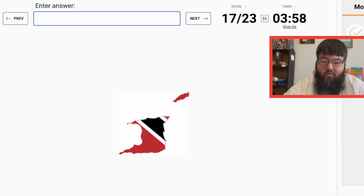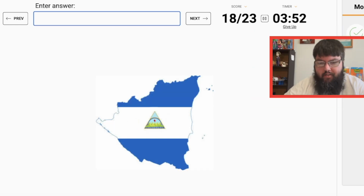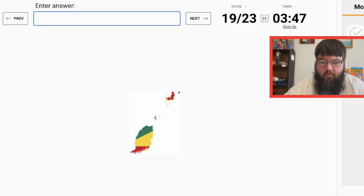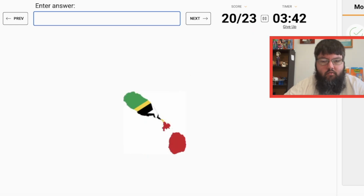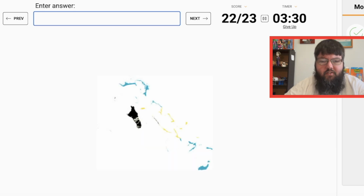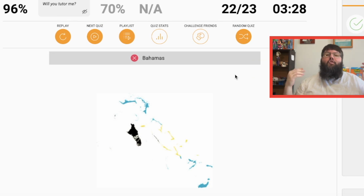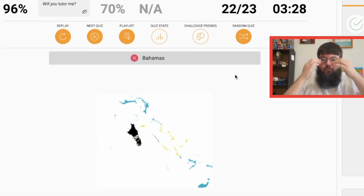All right. Oh, my God. Trinidad. Trinidad and Tobago. What's next? This dude. Oh, this is Nicaragua. I know that. This one is going to be maybe Grenada. Okay. There's so little on those islands. It's hard to see. That's St. Kitts, Nevis, St. Lucia. Last up is this one. Well, I don't know what it is. The Bahamas. Yeah, I couldn't think of what I hadn't named, so it was really, really hard for me.